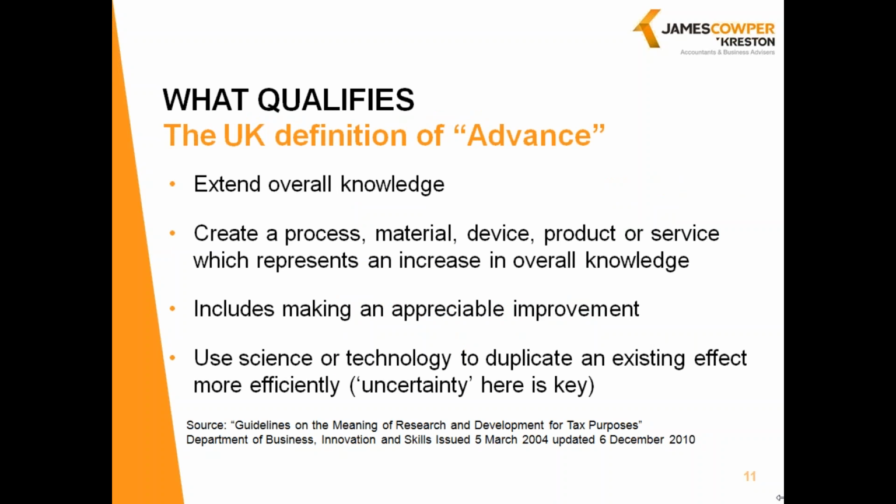included. In terms of the definition of advance, the guidelines talk about extending overall knowledge or creating a process or a new device which represents an overall increase in knowledge. They talk about making an appreciable improvement, and this is an area where, when the government consulted back in 2015, it was felt there was not enough focus on the fact that it just has to be an incremental or appreciable improvement. They felt there was too much in the guidance about extending overall knowledge.